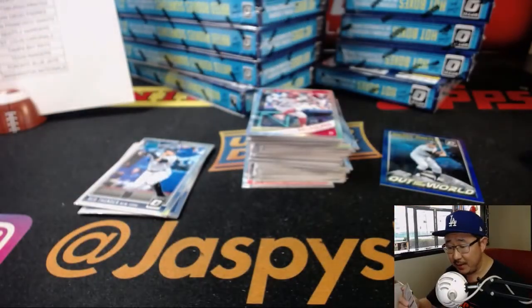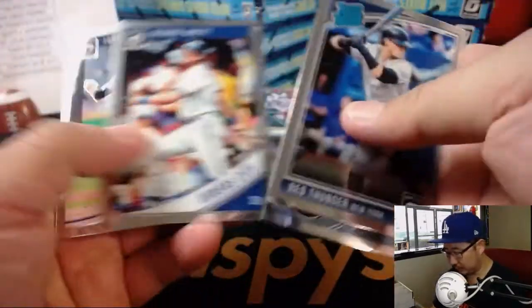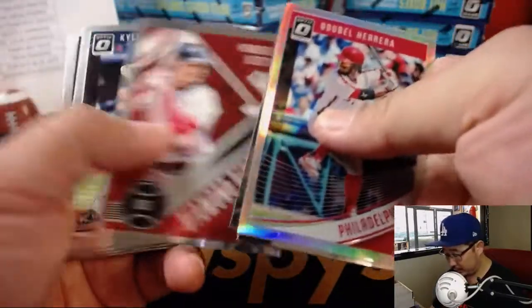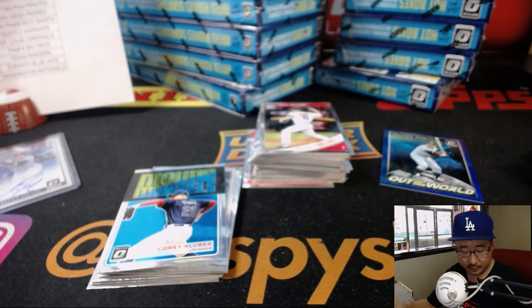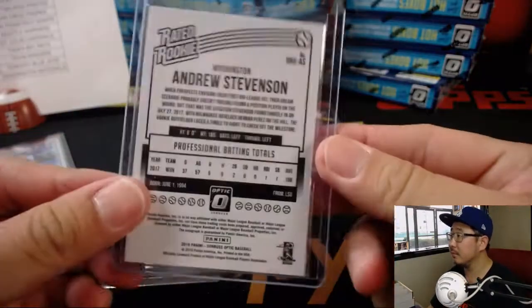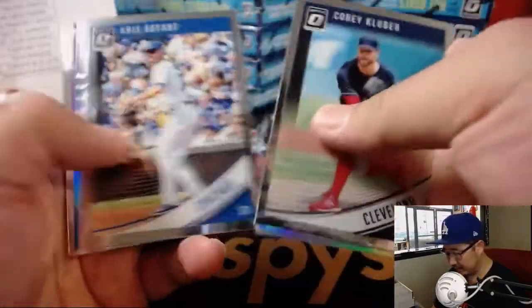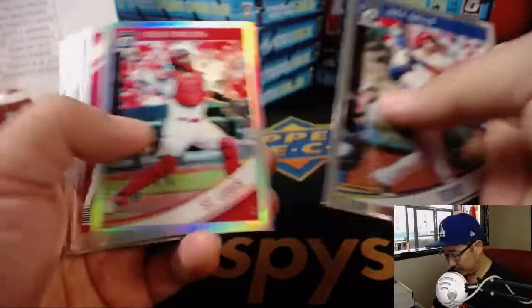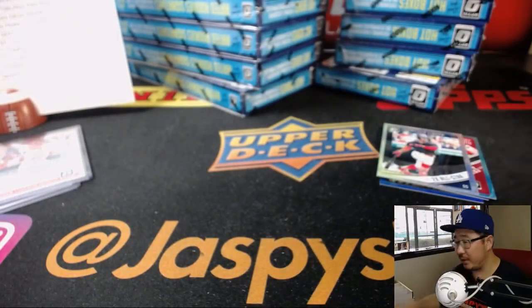And nice, another one for the Yankees. That'll be for TJ Poyer with the Bronx Bombers. Gets the Clint Frazier. And then we got Andrew Stevenson for Kagan and the Nationals. Rated rookie autograph. So 2 autographs per box in the normal boxes. We've got blue Austin Hayes, rated rookie. That's out of 149. Joey Votto, out of 299 for the Reds. We've got a nice 2-time All-Star, Francisco Lindor, refractor. There we go. That's just box 1.